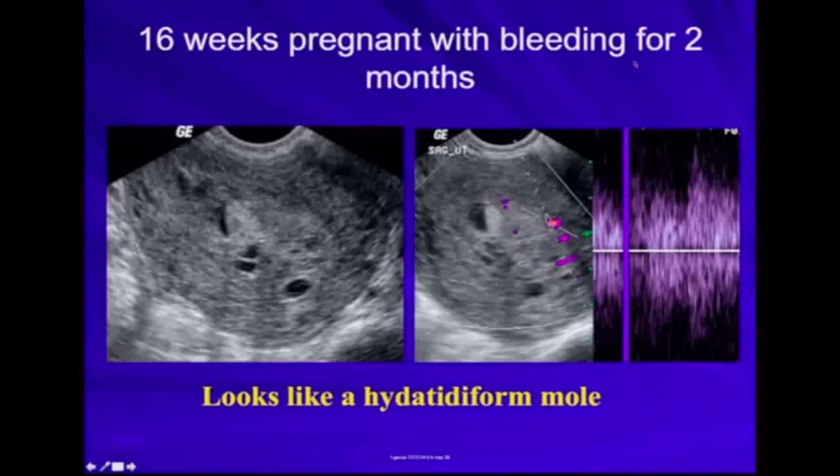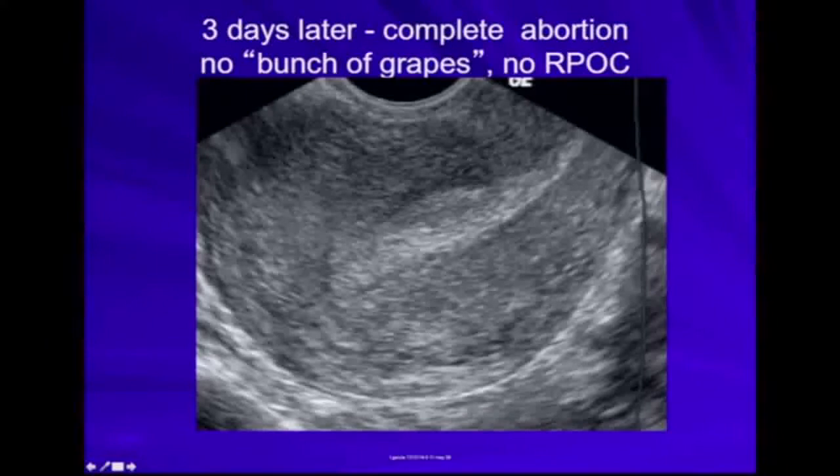At 16 weeks pregnant, this woman has had bleeding for 2 months and finally just came to see a doctor. She has these big holes in the endometrium or myometrium, very, very confusing, and has some high velocity flow. We brought her back 3 days later because I wasn't exactly sure what was going on. And she had passed whatever it was.